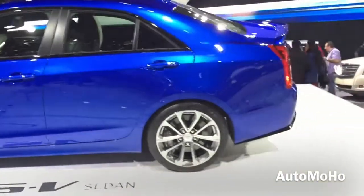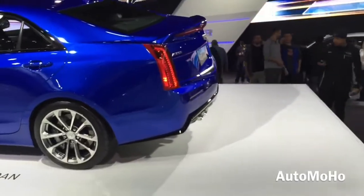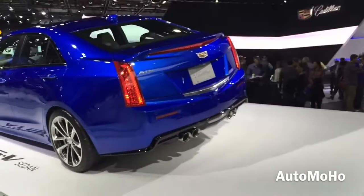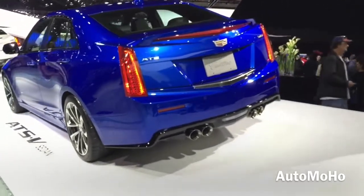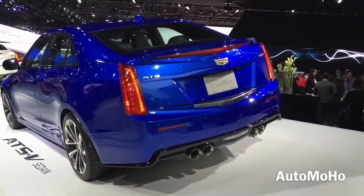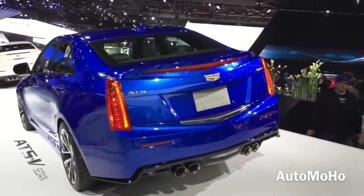Thanks to, of course, a great suspension with magnetic ride control that's actually 40% faster than the previous generation. So third generation magnetic ride control, if you're not familiar, is the fastest reactive suspension system on the market. It's going to read the road 1,000 times per second, and that's how you're guaranteed that Cadillac smooth ride.